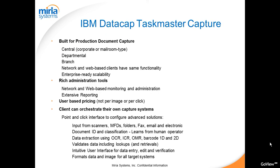Datacap Taskmaster 8.0 provides functionality that includes departmental, branch, and network web-based functionality. It has extensive reporting capabilities. This is great for management because it allows a manager to see how many documents or batches someone's processed. One of the main differences between Datacap and its competitors is the user-based pricing. Datacap is not a per-image or per-click model. It is a per-user licensing model. Again, it has some of the same robust configurable solutions, and Datacap is easily configured, so some of the burden is taken off of IT.